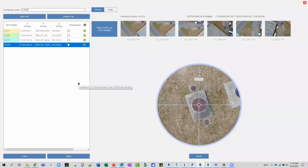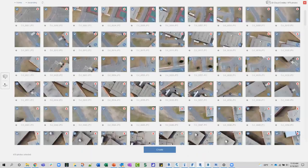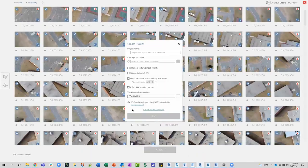All right, so this is going to make that mesh a lot tighter. It's going to make the point cloud tighter and really start to tie it down vertically with regards to the actual site. So once you get your ground control points set, it's just a matter of giving your project a name. I'm just going to call it test.